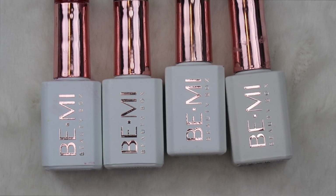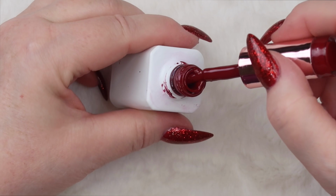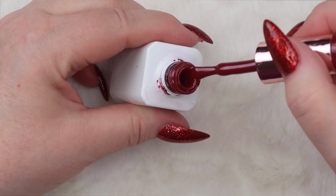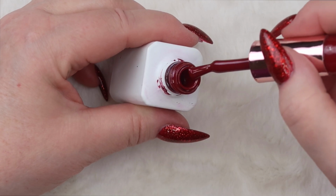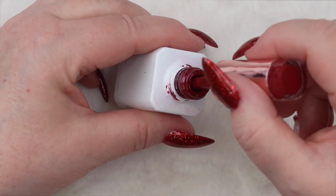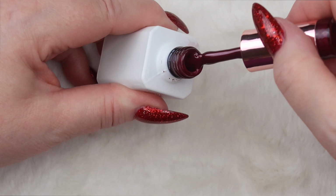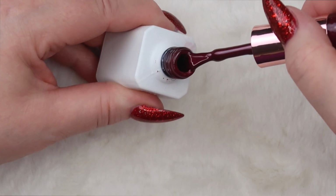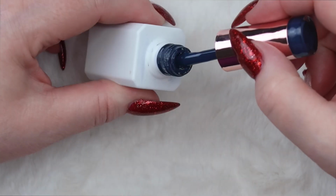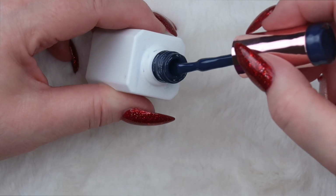BeMi Beauty Box, their creamy gel polishes are amazing. R04 is one of my favorite reds. It's got very fine, faint magenta glitter in this red. R05, which is kind of like your shimmery, metallic wine color, great for the fall and for the winter season. F07 from their fall collection, this deep dusty navy color.